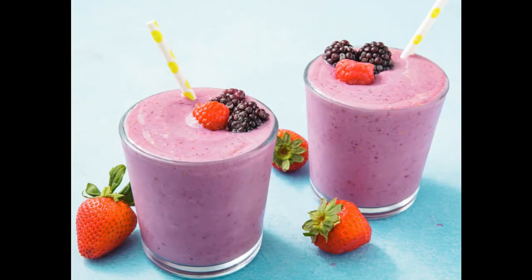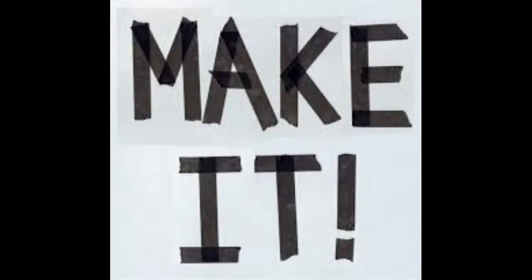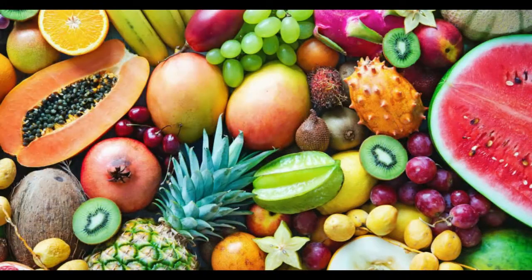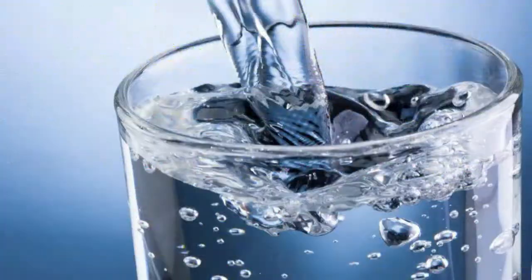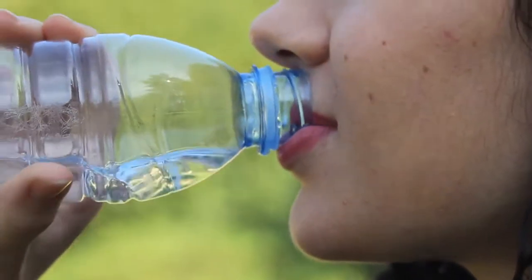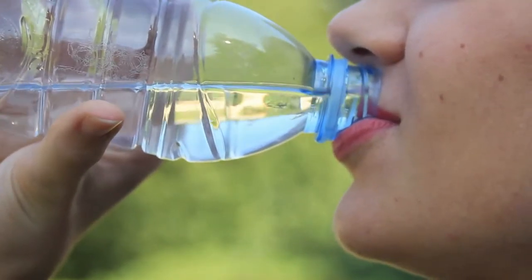If you are really looking for something like a smoothie, which is tasty, but also healthy at the same time, then go on to make it on your own, instead of depending on some market-ready smoothie. Just take some fruits, vegetables, and water, and blend it together in a blender. This can help you to increase the amount of your daily water intake too.